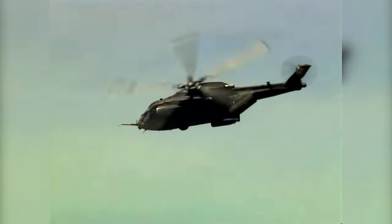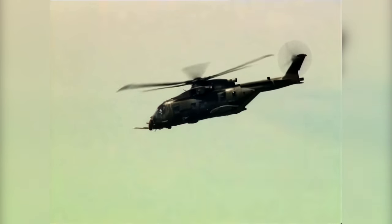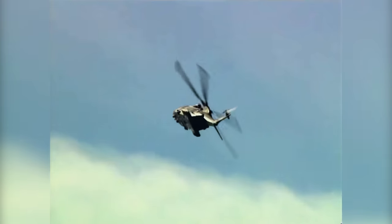The Merlin is armed with 2 general-purpose machine guns, although there is provision for additional weaponry to be fitted at a later date. In February 2005, a version of the Merlin, the US-101, was chosen as the replacement helicopter for the US Marine One Presidential Transport Fleet requirement.